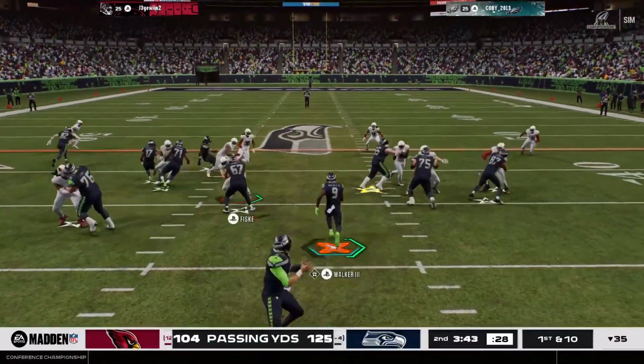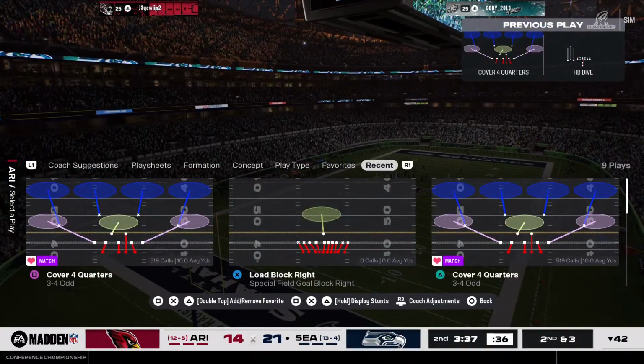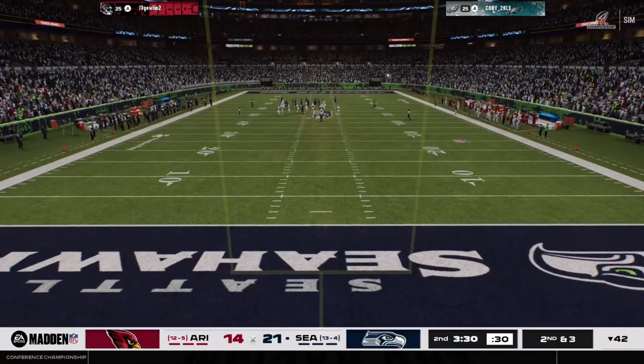1st and 10. First play of the drive. Here's Walker. They bring him down, but not before he picks up 7, Brock, to begin this drive. That run may not have got you a first, but sure, nice little run to set the table. Brings up 2nd and 3.